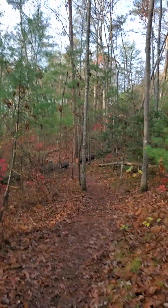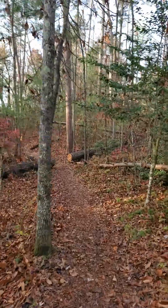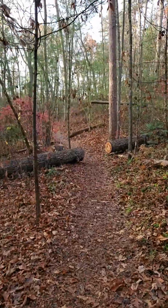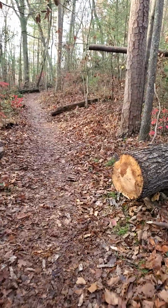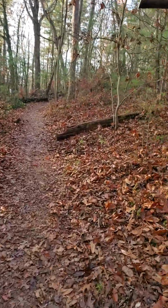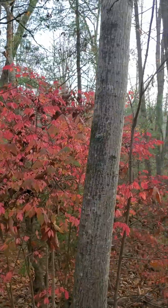But again, it's nothing new to have trees fall across, but not hundreds at one time or thousands. Somebody said that there were tens of thousands of trees knocked down on the Blue Ridge Parkway. Yeah, I love the fall. I love the fall. We still got a little bit of fall here.